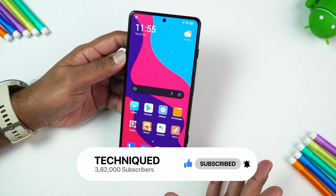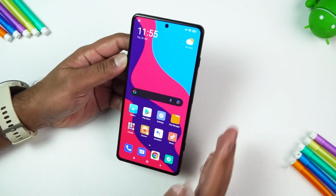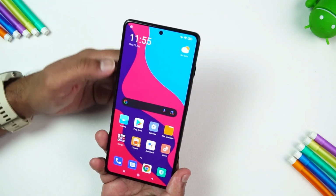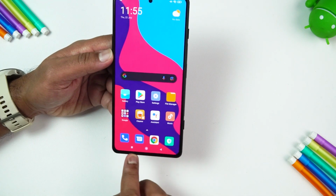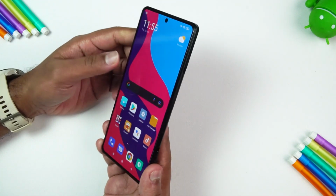So now we have booted the Poco F3 GT, and let's talk about the design first. So you can see here the design looks really good. Now you can see the punch hole selfie camera here. The bezels have been kept to a minimum. Even the bottom bezel looks pretty small here. That's something which is a good implementation by Poco.